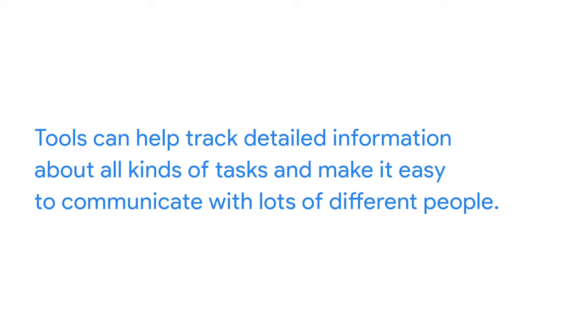As a reminder, tools are aids that make it easier for a project manager or team to manage resources and organize work. They're useful because they can help you track detailed information about all kinds of tasks, and they make it easy to communicate with lots of different people. And remember, effective communication and tracking are huge parts of a project manager's day-to-day responsibilities. Just think about how much tougher your job would be without help from collaboration tools like email or digital documents created in Google Docs or Microsoft Word.